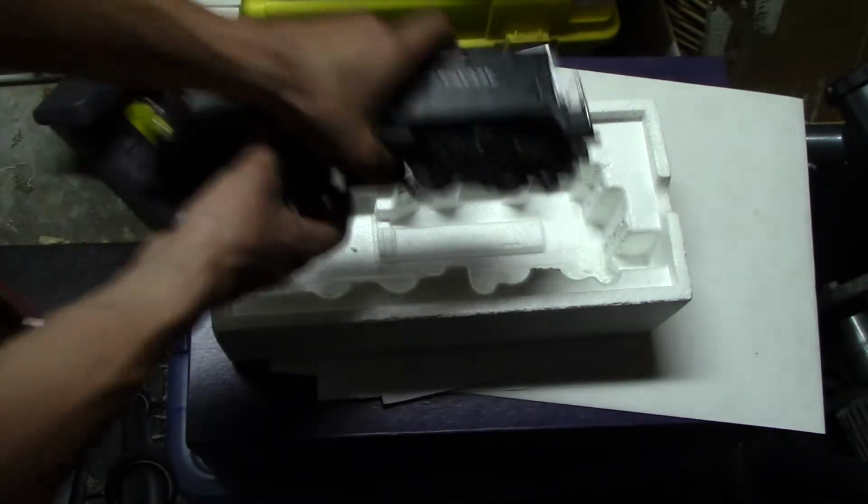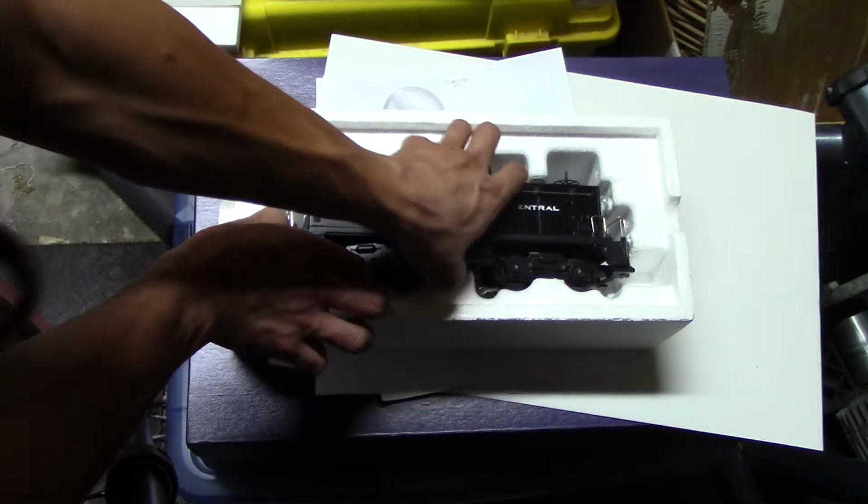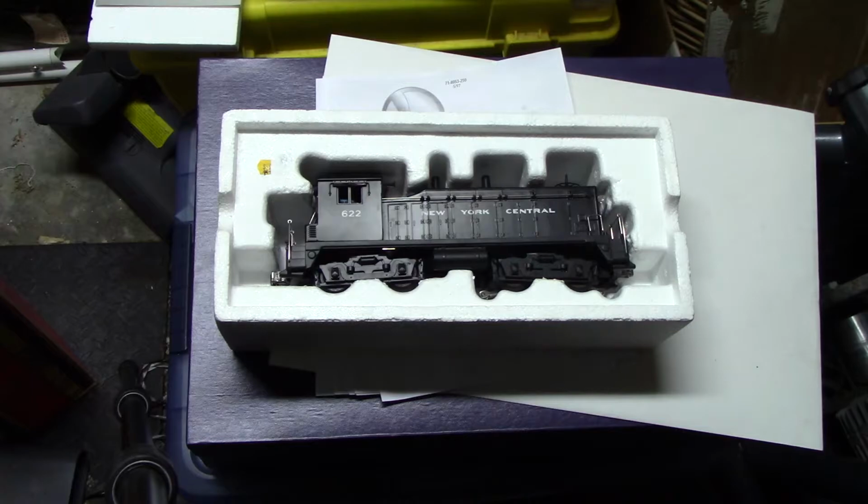But anyways, this is my thorough model review of it. Next part of the video will be giving it an actual test run. I'm going to do a quick run with it prior to recording it to make sure everything's all good, and we'll give it a thorough test run as well as go through all the features that are included with RailSounds 2.5. So we're going to go to that footage right now.